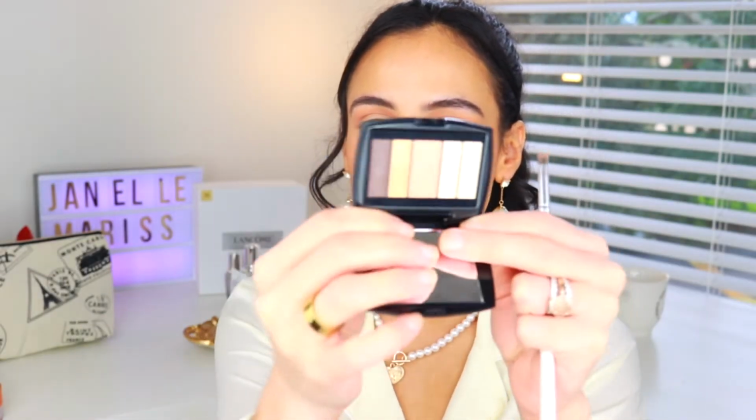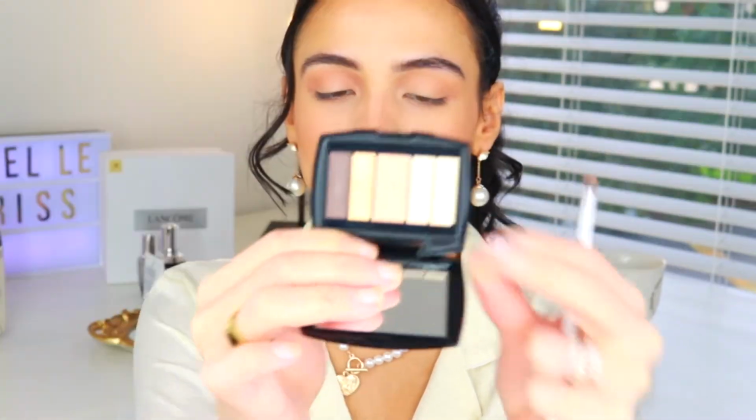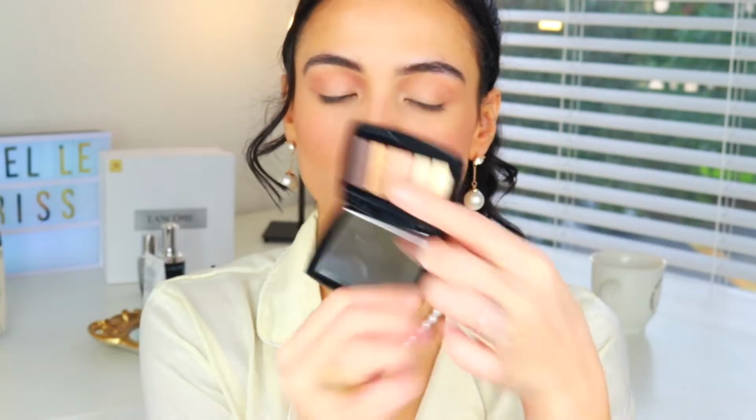Next, for shadow, I'm gonna be playing with these colors that you get in the gift with purchase. They're so pretty. I'm gonna take this middle color. It's a gorgeous rose gold tone, and with my finger, I'm just gonna apply that all over my lid.